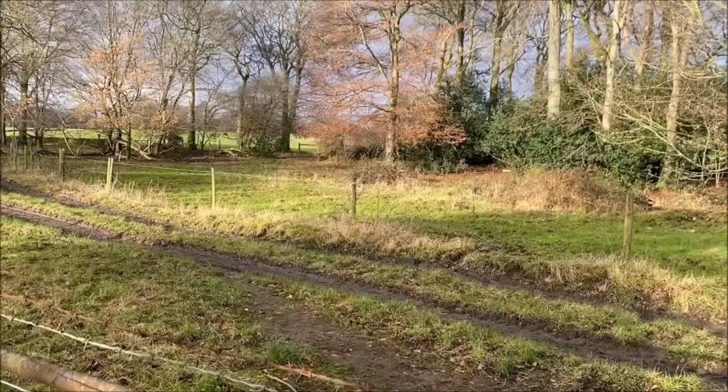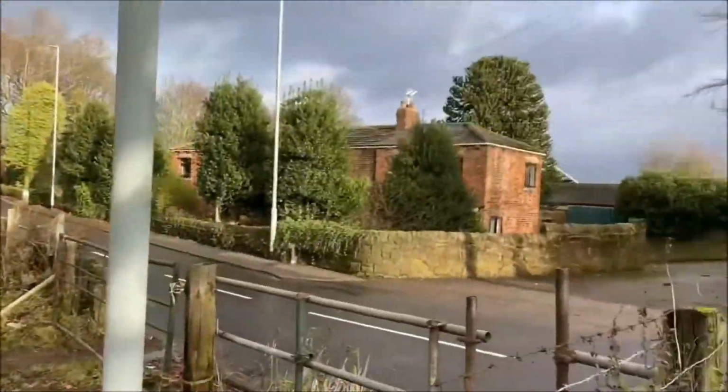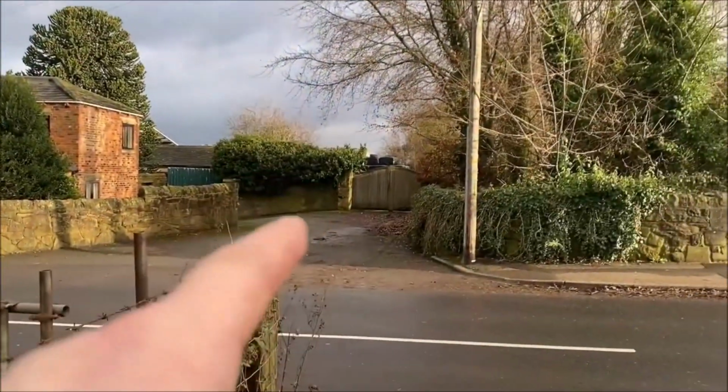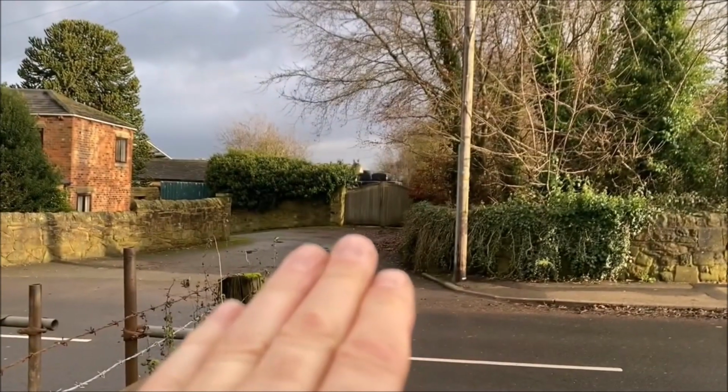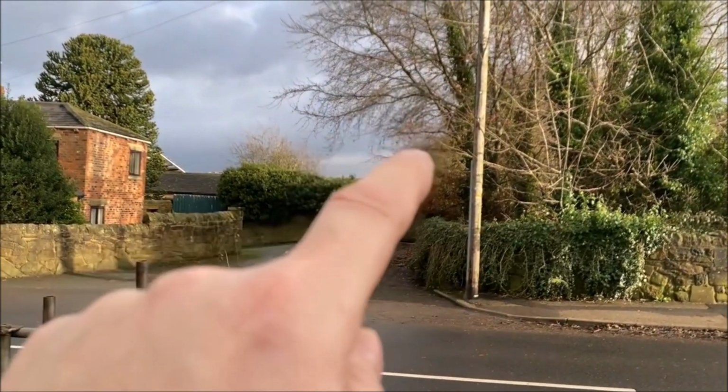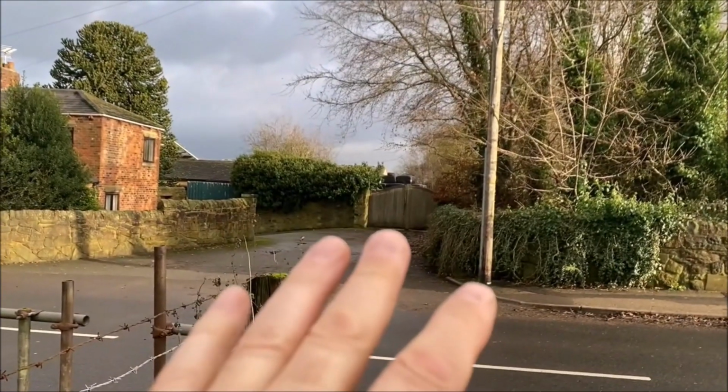From the point of view of the narrow gauge railway, this is the end of the line for us on being able to see anything physical. I'll show you why. With the siding being there, it would then run through here. Now I've been speaking to the farmer that owns that, and I can't get access to it unfortunately, but there is an embankment covered in trees, he says.